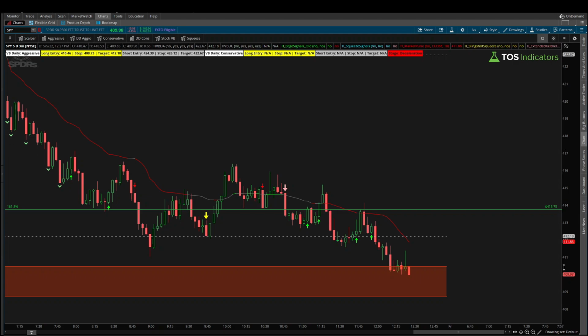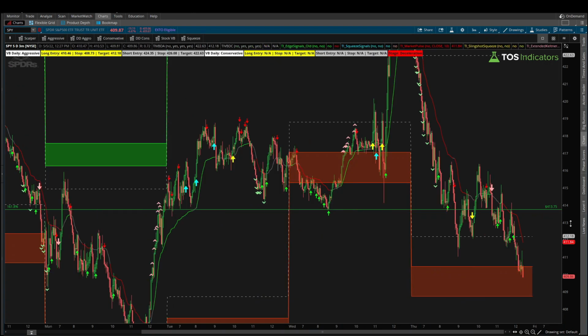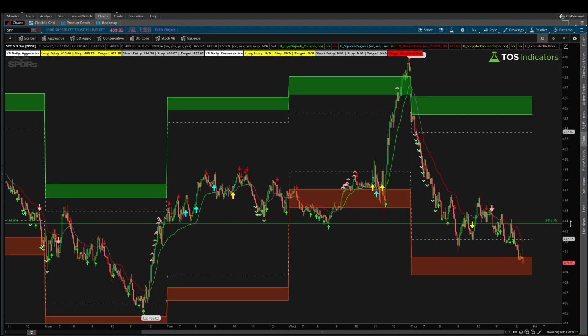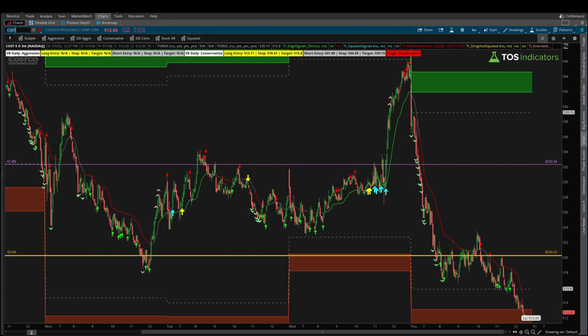However, we can still see that that bullish activity has yet to kick in. On that 3-minute chart, this definitely looks a little bit more bearish even than that 1-minute time frame chart. And on a zoomed out scale, you can see just how persistent today's trend actually was. If we take a look at SBUX here as well, similar idea. CSCO, similar idea as well.